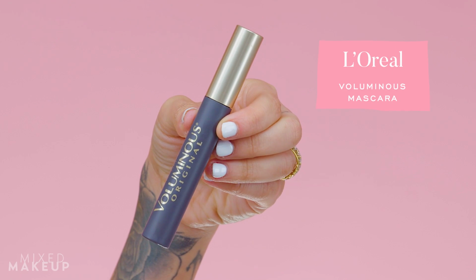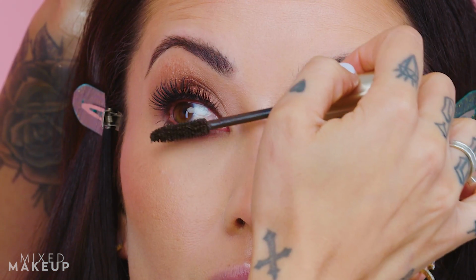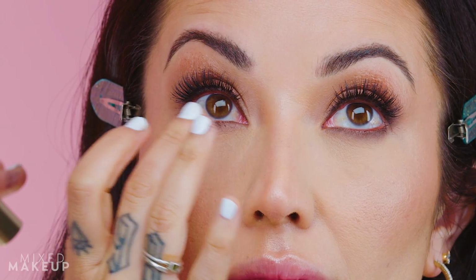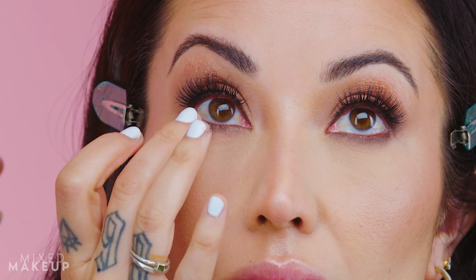So now I'm gonna switch to a brown mascara. I use this all the time. It's for your bottom lash line only. It's the L'Oreal Voluminous Mascara in Original. And then one trick, take your fingertip, a nice clean one like I've said earlier, and just drag it across those lashes. And what this does, this is a really old school trick. It's gonna pick up any excess product like that.